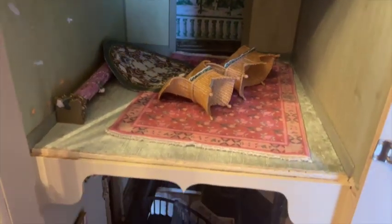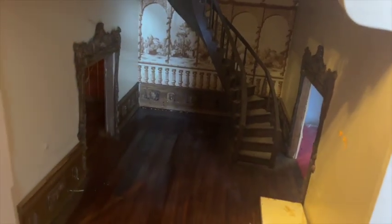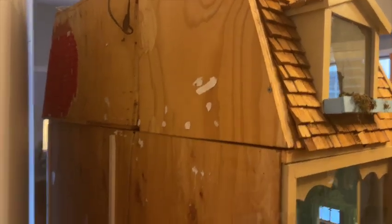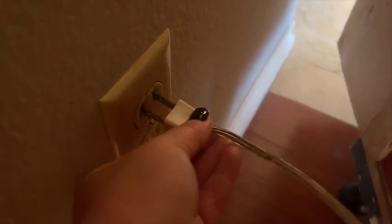But one of the things I wanted to do before that is check to see if the lighting works, because it is wired with old school lighting with these old school bulbs, but I've never plugged it in because I just recently brought it into the house. It has been in the garage for almost a year. So I'm going to go ahead and plug it in and see if it works.